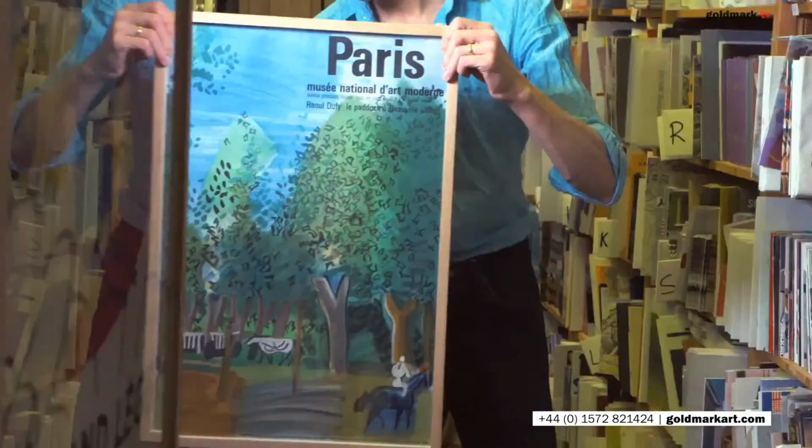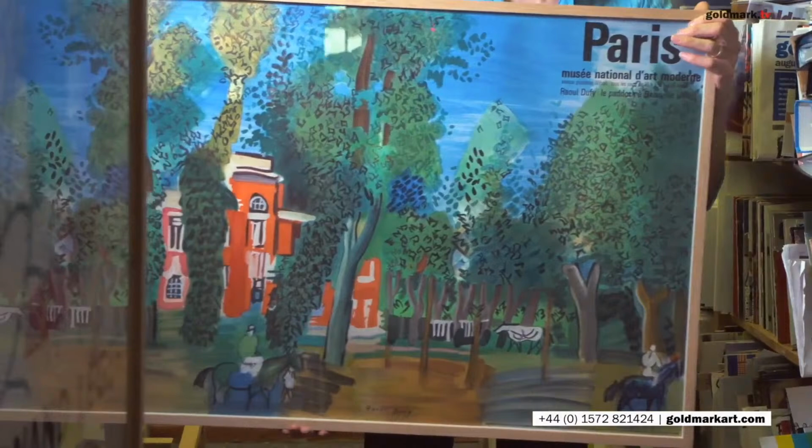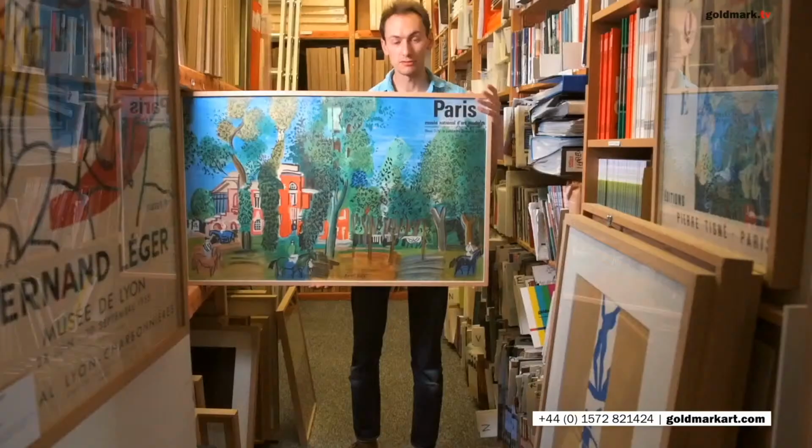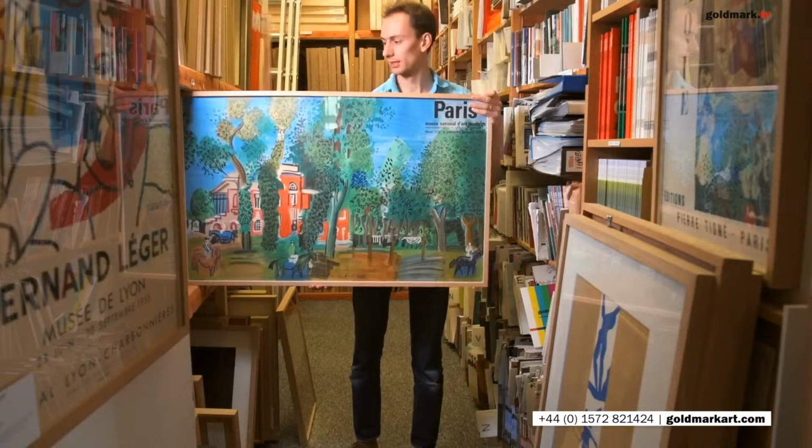And it gives an idea for what a poster can really offer, not just the artist, but also the collector. Really, there are three types of posters. There's the original artist poster. That's a poster that the artist has designed completely from scratch in order to promote an exhibition.